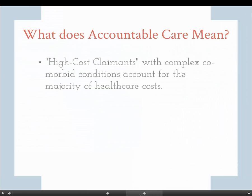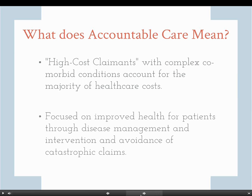Those that work in HR departments or consult with human resources know that high-cost claimants are not being effectively managed through traditional health plans or wellness programs. The only proven model for effectively managing high-cost claimants is coordinated, accountable care. Kelsey is focused on improved health for patients through disease management and intervention and avoidance of catastrophic claims.